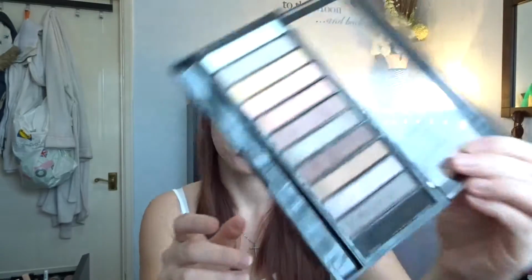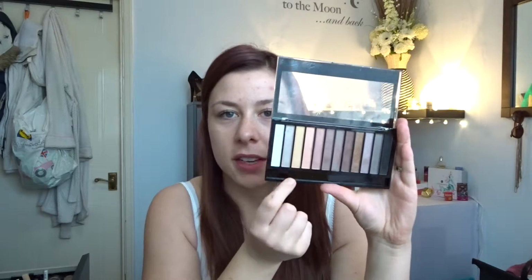So I have kind of a look in mind that will go with the palette that we got on Christmas Day, which is this one. I'm really liking these colours here, so I'm hoping I'm going to be able to do something with those. Not quite sure yet, got a rough idea, but we'll play as we go. There's lots of lipsticks, but I don't know which one I'm going to wear yet. I'll have to see once I finish my makeup look. So let's just jump right into it.